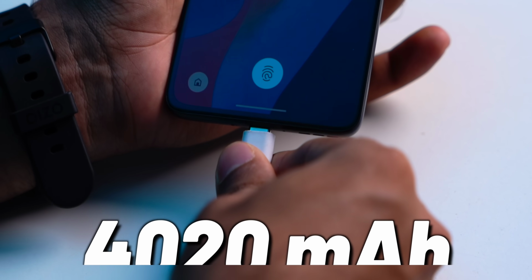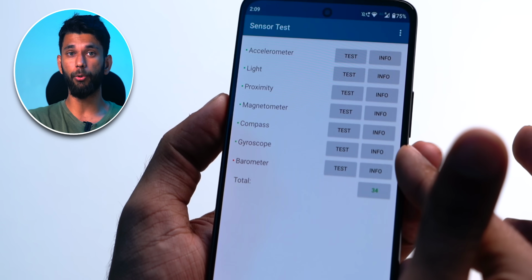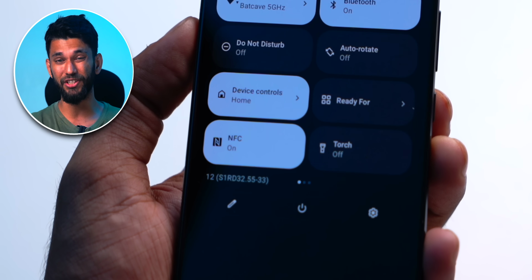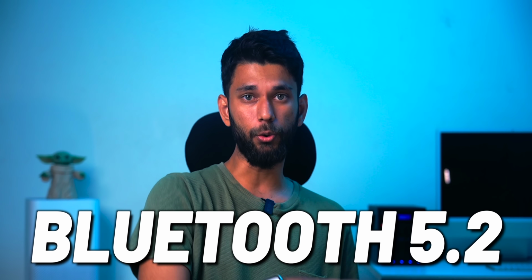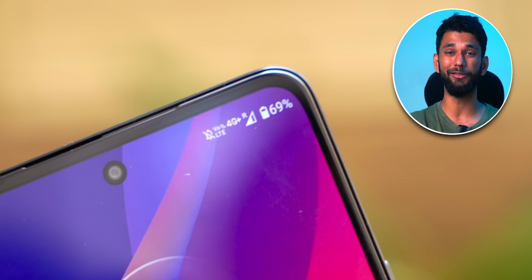Now the battery is 4020 mAh and it can be fast charged up to 33 watt. It goes 0 to 100 in about 1 hour 40 minutes, and 30 minutes for a partial charge. Now you get all the important sensors: gyro, compass, NFC. You also get Bluetooth 5.2 and 13 bands of 5G. Also, you get good 4G plus carrier aggregation. I checked it with my Jio SIM.